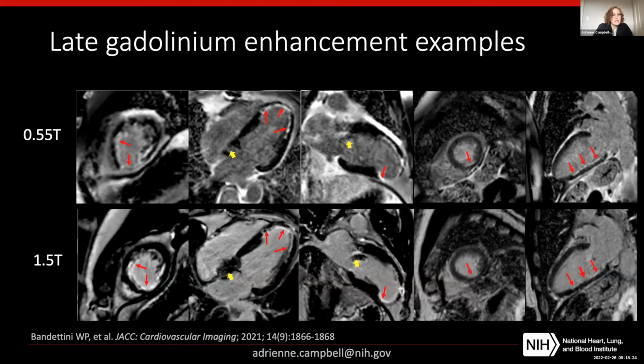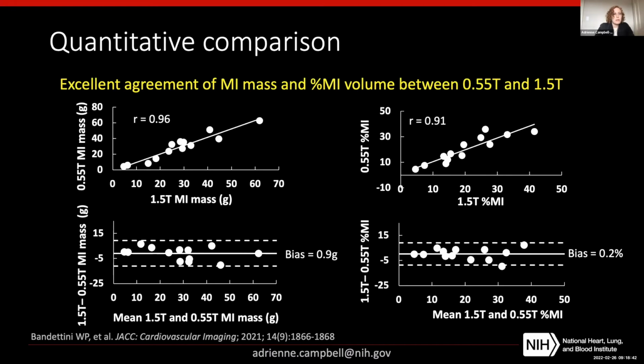One thing we notice is that because of the change in T1 at 0.55T, the blood in these images tends to be a little bit grayer, which is actually a good thing because it allows us to have more contrast between the blood and those subendocardial infarcts. So that was a serendipitous advantage of the lower field strength. And I'm not going to spend any time on the slide other than to say that if we do a quantitative comparison of MI mass and volume, they correlate very well between field strengths.